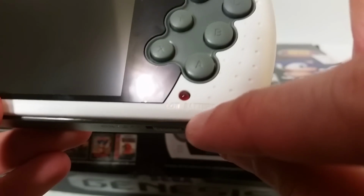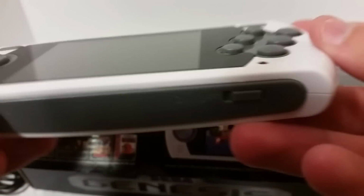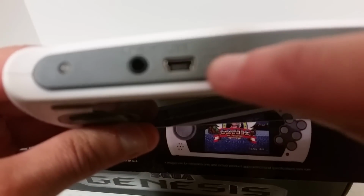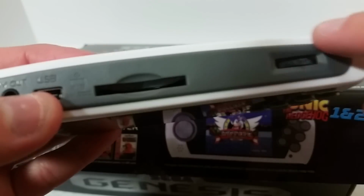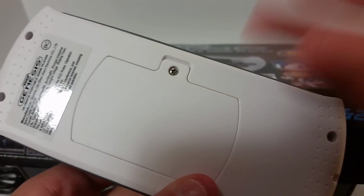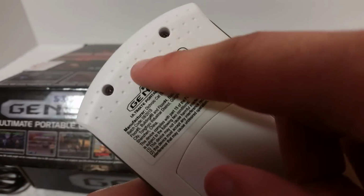You got the start button, the power LED, or the low battery LED. There is a power LED, I think, somewhere on here. Yeah, right here. So you get the power LED right there. You get the AV out, the USB port, the SD slot, the volume knob, and then down here, you get the headphone jack and the on and off switch. And on the side, there's nothing really going on. And then back here, you get the battery, which you don't need to do anything with unless your battery goes bad, then you'd replace it. And then there's some screws to take this apart.